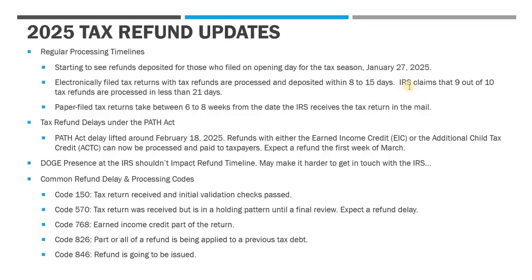So the tax season opened on January 27th. So that's when the IRS started accepting electronically filed returns. And electronically filed returns with a refund are generally processed and sent out to the taxpayer within about a week. So normally they say wait 8 to 15 days, and they have stated that generally each year about 9 out of 10 refunds are processed in less than 3 weeks. So you kind of have to wait 3 weeks, and then after that point, maybe start looking into what the holdup is.